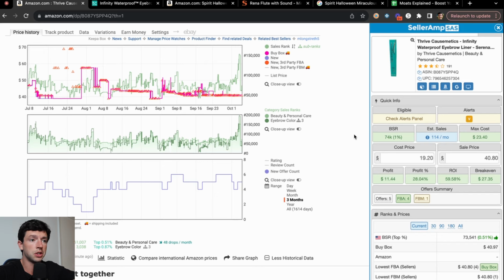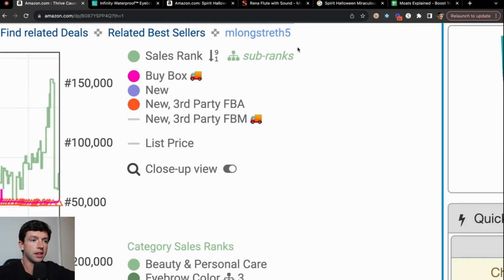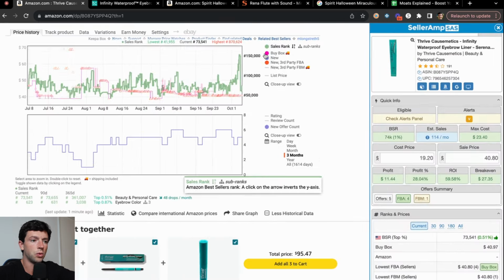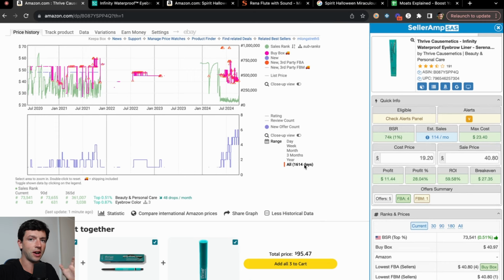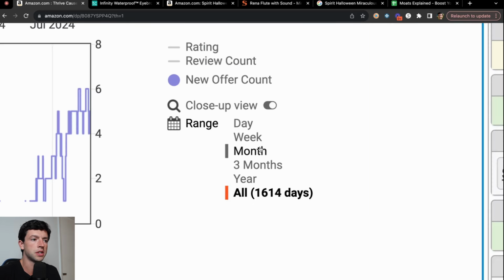We can see there's going to be 3 charts showing. I'd recommend clicking this sub ranks button to actually take that away so that you only see the 2 charts, so the top and the bottom one specifically. Keepa actually tracks a product's performance ever since it was added on Amazon. So we need to make sure an item's not just profitable today. We need to make sure it's profitable over time. And you can toggle that just clicking these different date ranges right here.